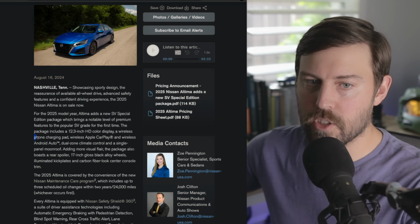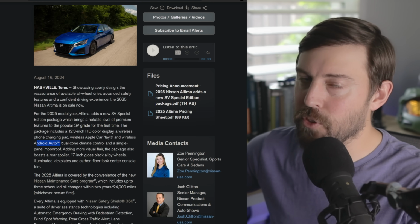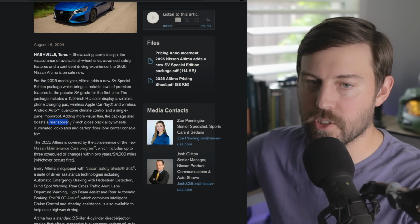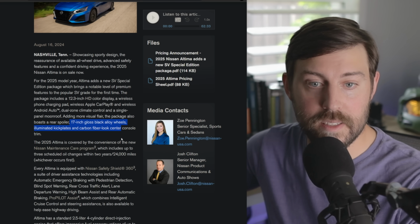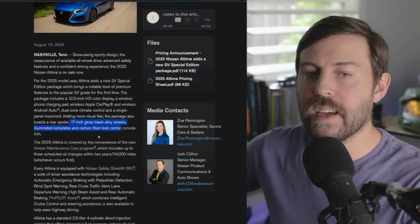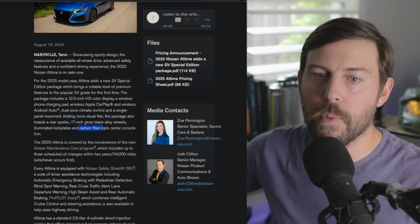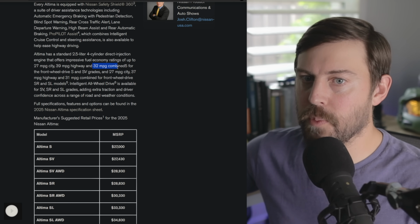Regardless, wireless charging pad. You do have wireless Apple CarPlay and wireless Android Auto, which I believe could be new to the Altima. Correct me if I'm wrong. You also get a rear spoiler with this special edition, 17-inch gloss black alloy wheels with illuminated kick plates. Watch my Nissan Z review that I put up earlier today that had an illuminated kick plate as well. It's not going to be as cool in the Altima, unfortunately. And we have carbon fiber looking center console trim. Fuel economy, 32 miles per gallon.